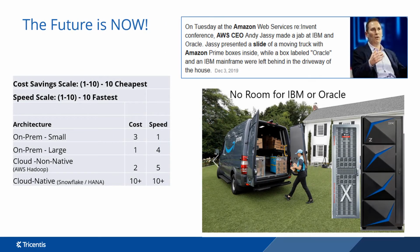Two of the main reasons that you're looking to migrate to the cloud are speed and cost. Good reasons. You're doing the right thing. I've even tried here to recreate the slide Amazon's Andy Jassy had at a recent Amazon conference where he was making the point that the Oracle and IBM boxes wouldn't fit in the Amazon delivery truck. Interesting stuff. But in the end, your data testing must keep up with the scale and pace of these new cloud environments. It's no good to move to them if you can't test with that same velocity.